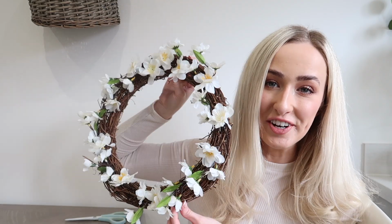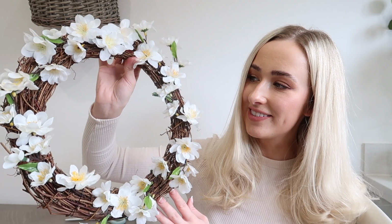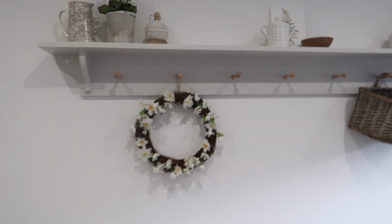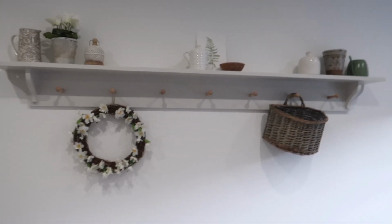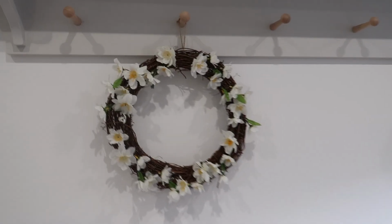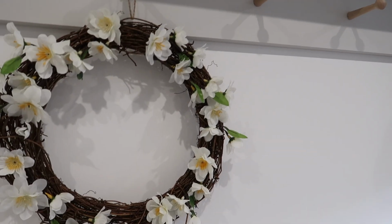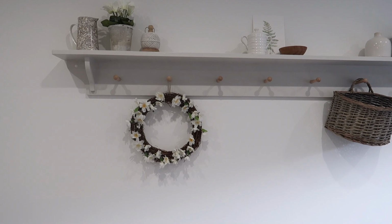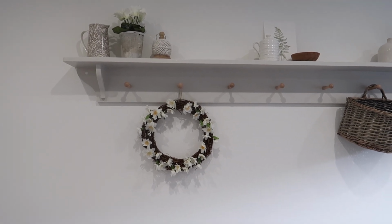And I think it is just so pretty, so spring-like, very white and neutral, and just a little hint of green, none of that really bright green that was on the garland. So yeah, I am just in love with it. So cute. So this is the wreath on the peg shelf. I think it looks super pretty, styled with all those other accessories. I just love it. I think it's such a good little DIY to create a nice spring decor piece. Let me know what you guys think in the comments.